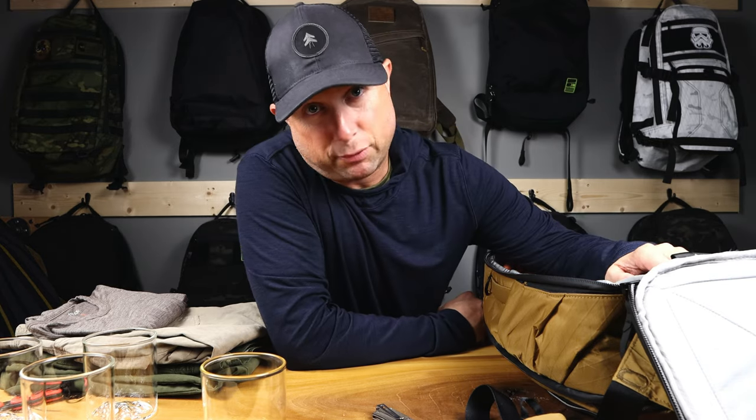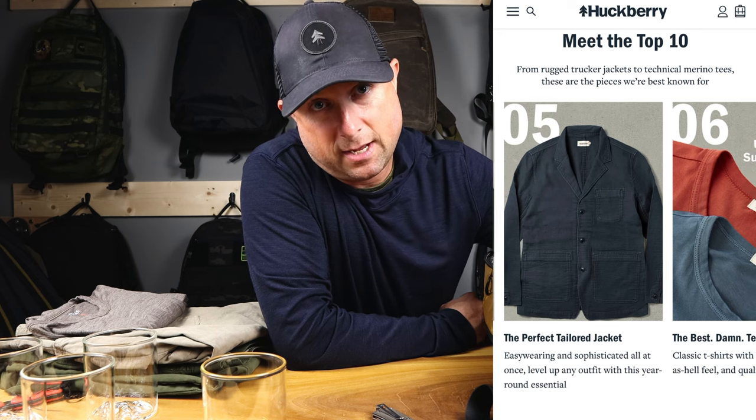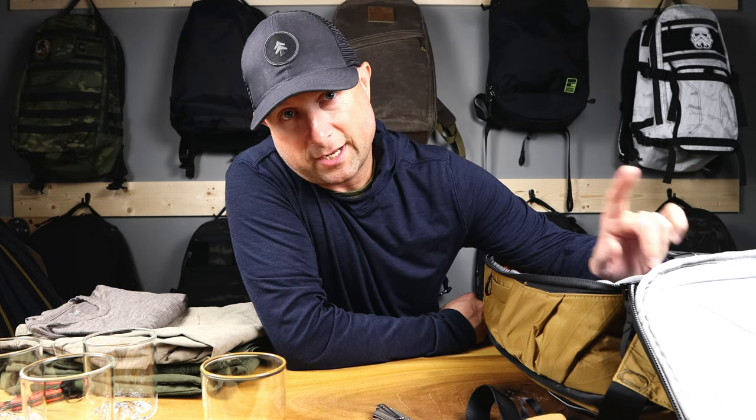Number five is the perfect tailored jacket. Again, not my style. I don't have a need for a tailored jacket, but if I would, I would try to get that one and try it out to see if it fits you. It doesn't fit my style, so I didn't try it. So that's two things on the top 10 that, it's just not me.